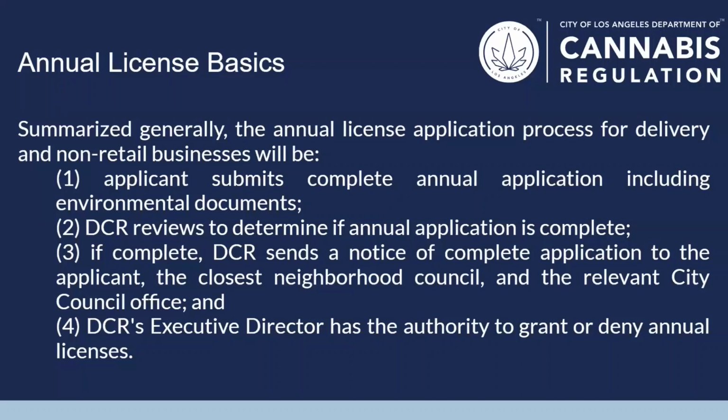For applicants that are vertically integrated, specifically the phase one businesses, you will have basically a bifurcated route. On one hand, the director will have the ability to consider the issuance of an annual license for any of your non-retail activities, cultivation, non-volatile manufacturing, distribution, et cetera, and then adopt the environmental report tied to that action. And then the recommendation to issue an annual license for the retail storefront, plus the environmental report that encompasses not only the non-retail, but also the retail storefront activity, would go to the Cannabis Regulation Commission for consideration.